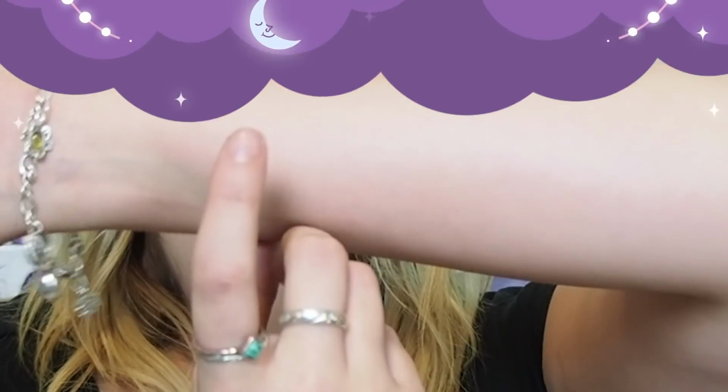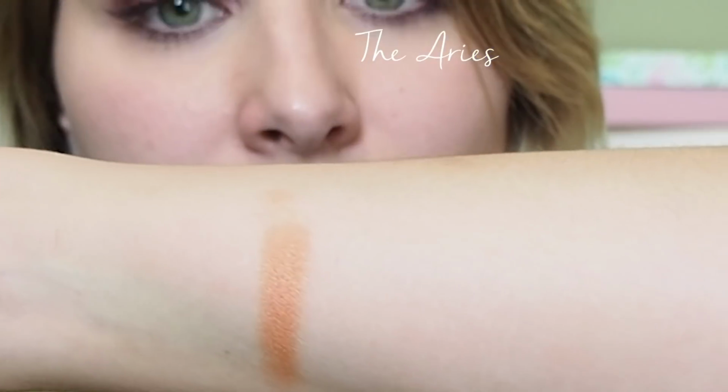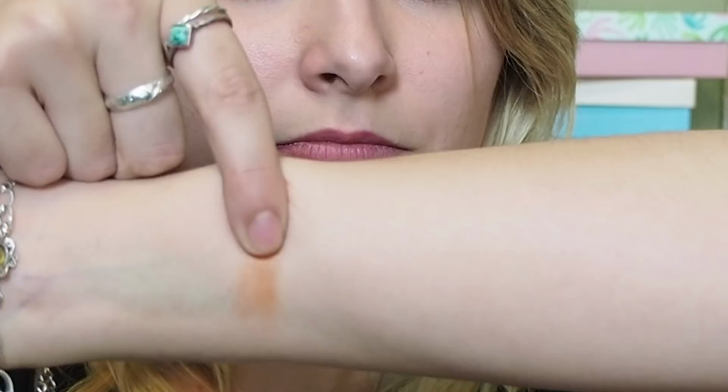Also, I feel like everything that's come out recently is all warm tone palettes, and I just don't look that good with all warm tones on my eyes. So I really like that this one's a little bit different than every other palette that's coming out right now. Let's go ahead and start with Aries. It is this beautiful kind of orangey color. Ooh, that's so pretty. And it actually swatches out kind of brown, so that can make a really pretty transition shade as well.